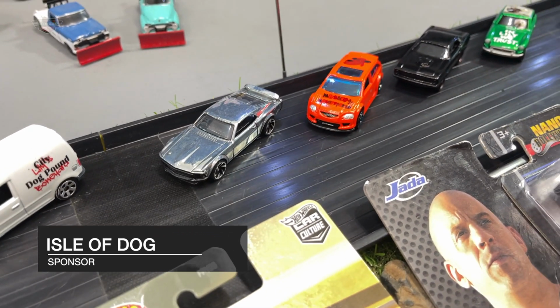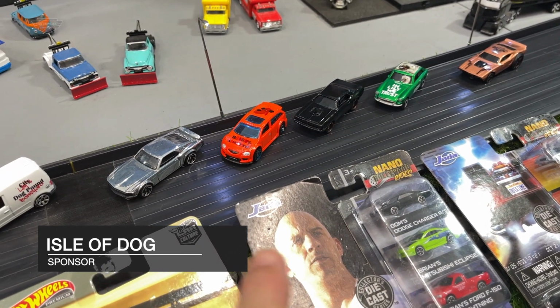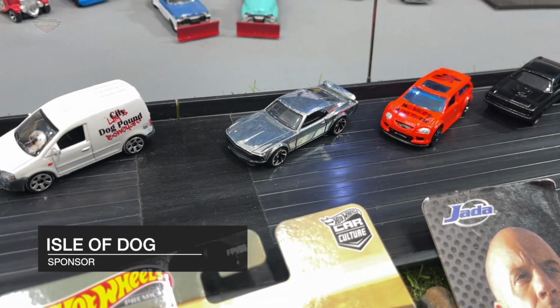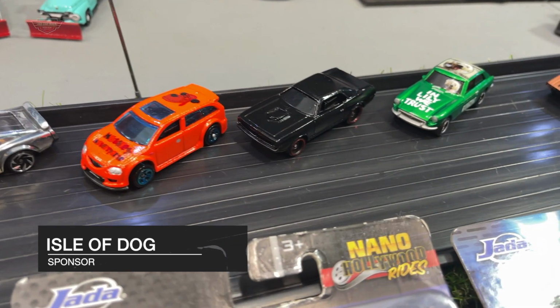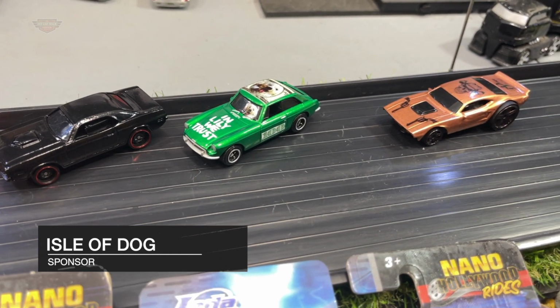Moving right along, we have customs for Road Warriors. These are all different teams, by the way. So there's five, you can see there's five cars here. These are all going into Road Warriors, all different teams. Just letting you know. So I don't know the name of the cars yet. We will put those up when they race. Good luck to the drivers in Road Warriors, which will be starting in a few weeks.